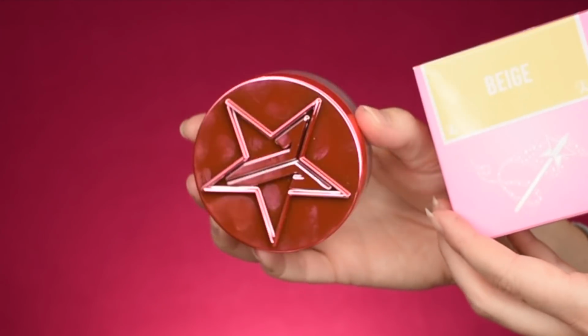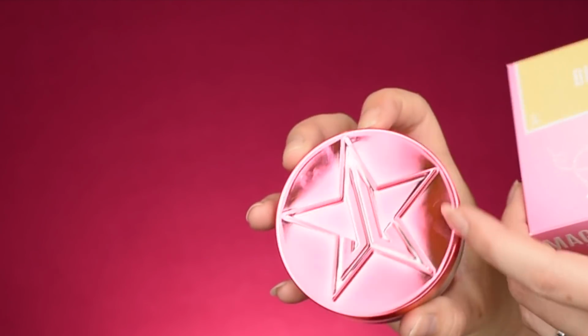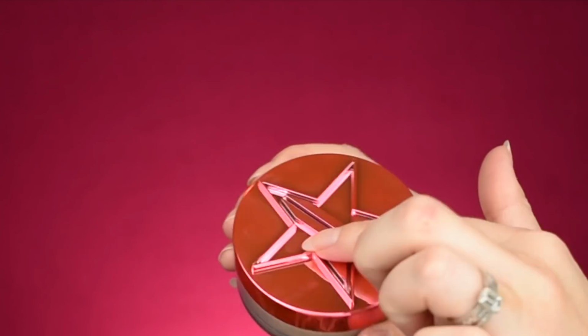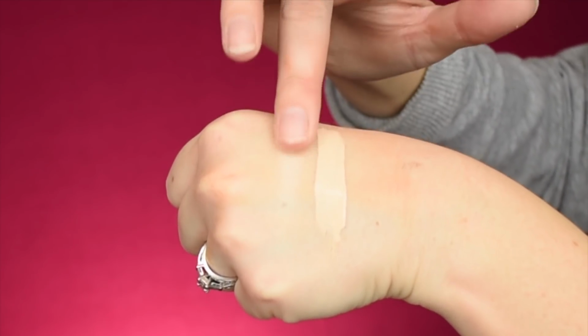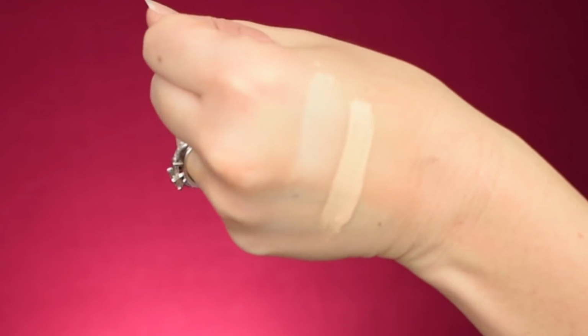Here is the setting powder container. It doesn't feel super luxurious per se, but it doesn't feel too cheap either. This is definitely a plastic container. It's not a metal one or anything. The only thing is the fingerprints get all over it, so if that bugs you, definitely keep that in mind. Here is the shade Beige, so you can see what that looks like. That's just a nice neutral base, definitely. Still on the lighter side.